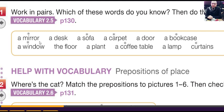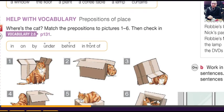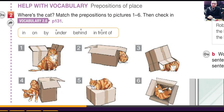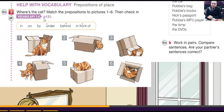Okay, so again, a mirror, a desk, a sofa, a carpet, a door, a bookcase, a window, the floor, a plant, a coffee table, a lamp, curtains. Okay, now in exercise number 2, where is the cat? Here, prepositions of place. For example, here we have in, on, by, under, behind, in front of.